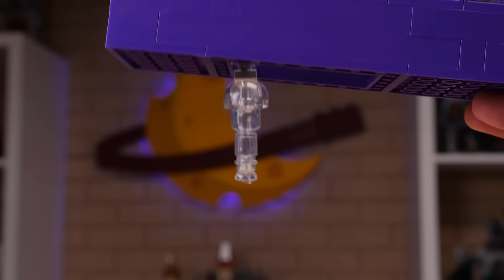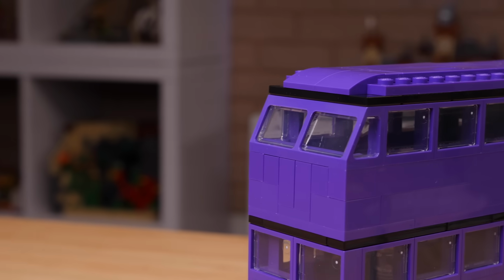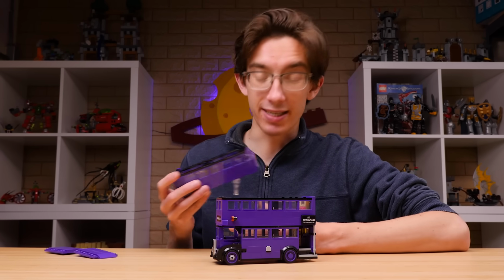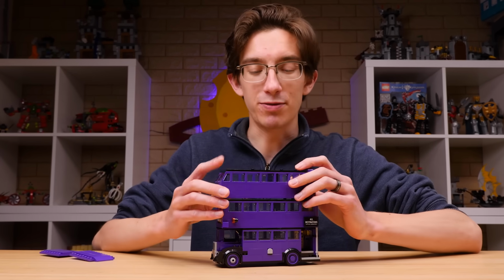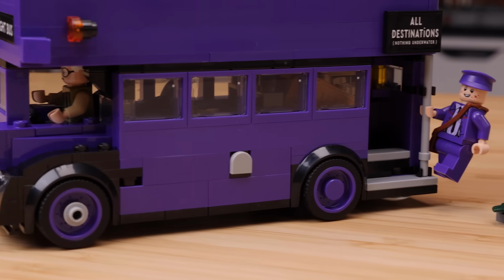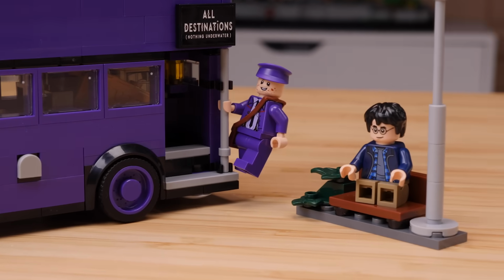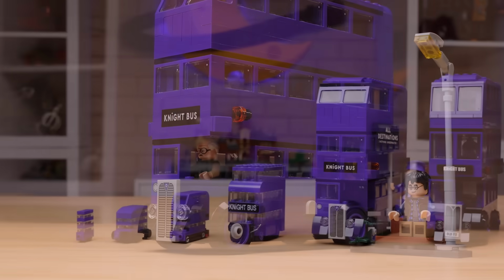But you do get another bed up top there, and I think for the most part it makes pretty good use of the space. Though your minifigure capacity is of course quite limited, perhaps compared to that first 2004 night bus. All in all though, this has probably got to be my favorite version of the night bus so far. It's got a lot going for it, and I think it looks really good, and it's a fun build too.